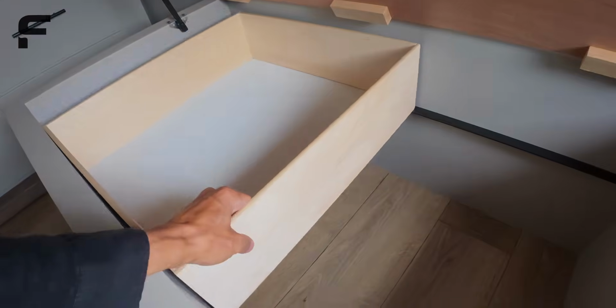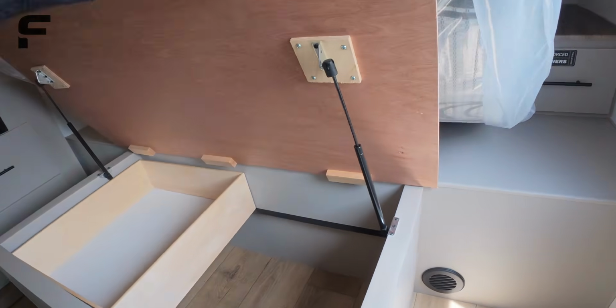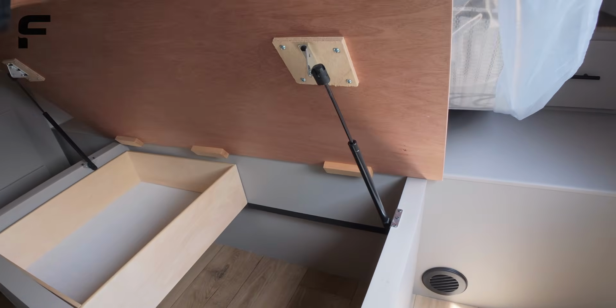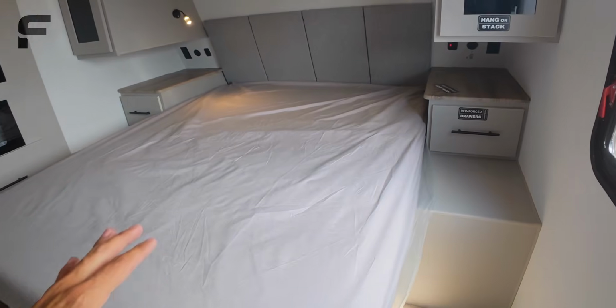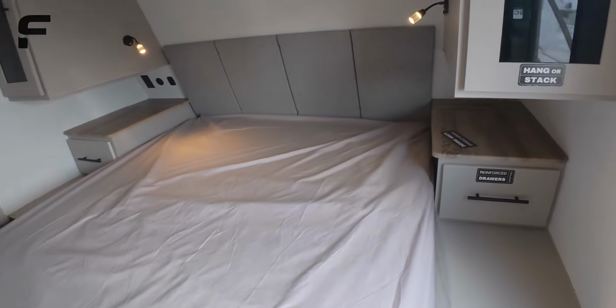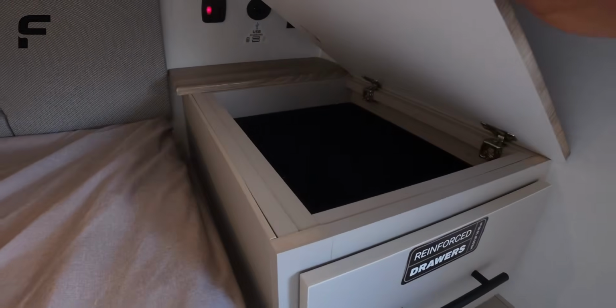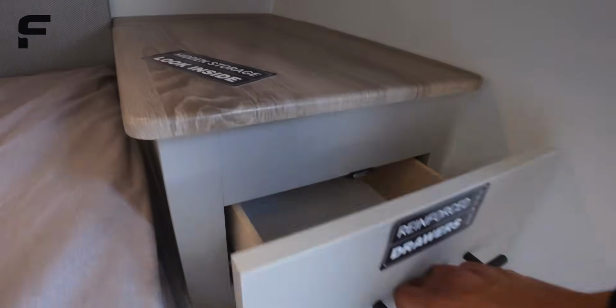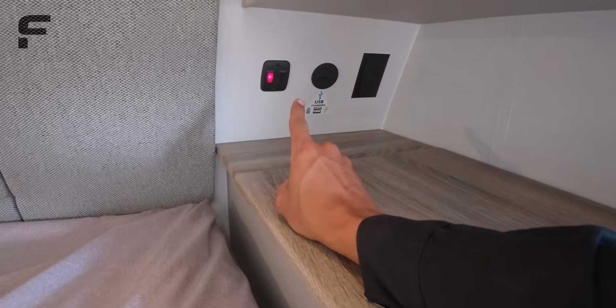Got the sliding storage here underneath the bed. Keep in mind, if you replace the mattress, these struts are probably not strong enough to hold up your new mattress, as it will be much heavier than what's currently here. So that's just something to be mindful of that will occur. Flip up storage space down underneath here. A little drawer there. And you have a light switch for the lights up on the front cap.